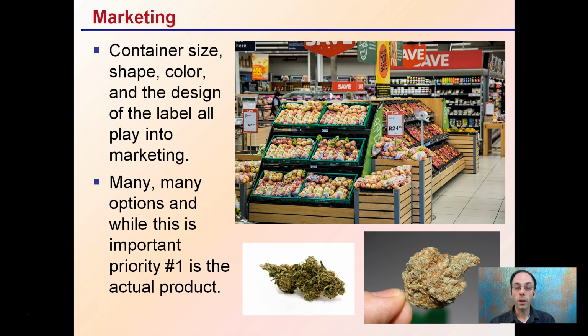Marketing, so not going to get too much into this, but container size that you use, the shape, the color, the design of the label all play into marketing. The picture here of a food store, again, just shows you all the different marketing that occurs with all the different fruits and vegetables and products here.